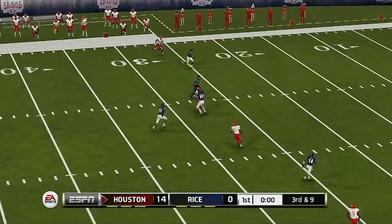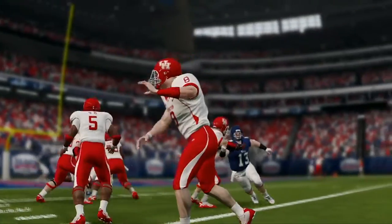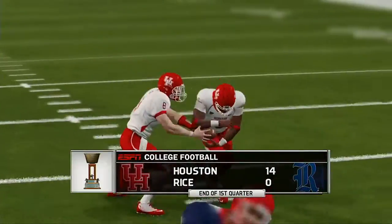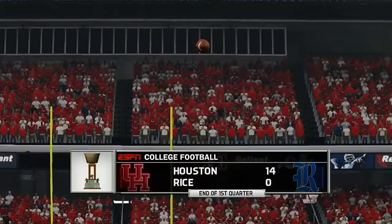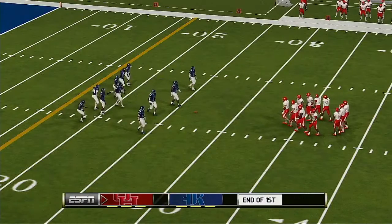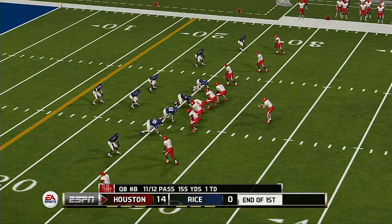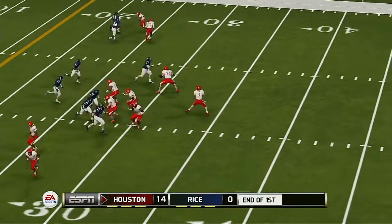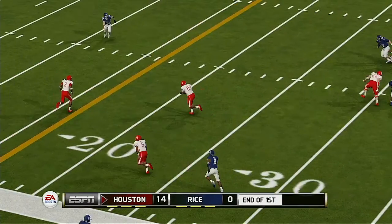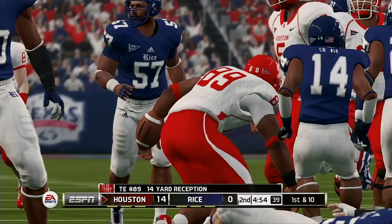He wants it all, going long. Excellent open field tackle. So at the end of one, Houston in front, 14-0. Back to the action now here in the second quarter. He's got it out to his tight end, and they make the stop at the 13-yard line.